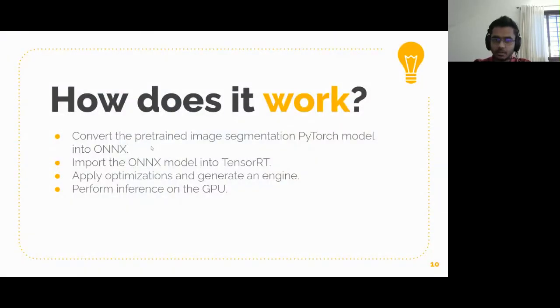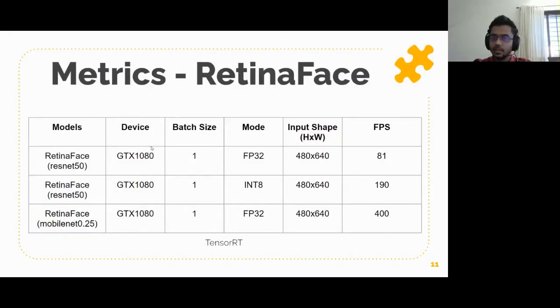Getting back onto the presentation. As you can see, there are different metrics that I have calculated after running TensorRT on RetinaFace. This is just for TensorRT. Just to inform you, if you run the RetinaFace ResNet50 based model with the same input shape using PyTorch or TensorFlow, you get an FPS of about 20 on a 2080 GPU. And if you run the RetinaFace MobileNet on a 2080 GPU using PyTorch or TensorFlow, you will get an FPS of around 40 to 50.